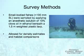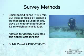This also was a benefit because it allowed us to estimate the density of these fishes that are down there. You have a 1.5 meter squared area, so you can figure out what the density is, how abundant these fishes are per unit of area. And the use of anesthetics is not something that's normally permitted in Hawaii, so we did have to obtain permission from the Department of Land and Natural Resources.